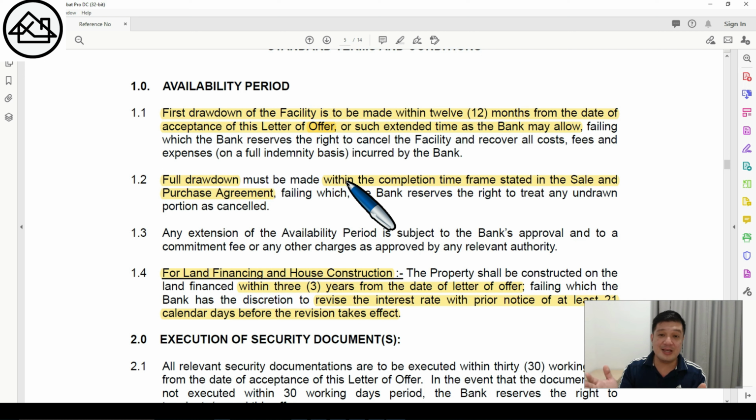Let's just say with 4 years, you want to complete, and up to 3 years only you claim, and the time's up after 4 years. You have already passed the 4 years of construction period. The bank has the right to treat the portion that you never drew down, let's just say a balance of 100k, as cancelled. Okay.